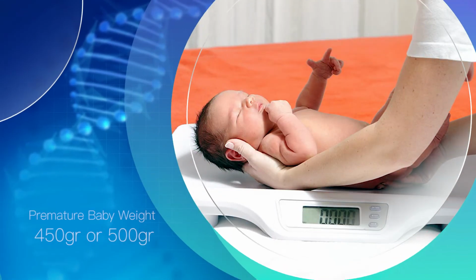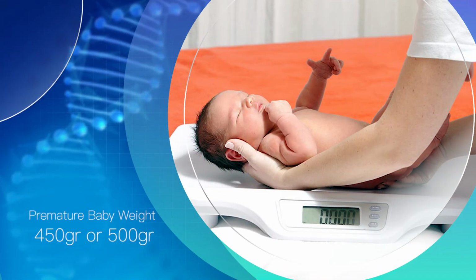Now these preterm babies are extremely small. Their birth weights can vary anywhere from a minimum of even 450 to 500 grams. Can you imagine? Normally we talk about babies weighing 2.5, 3 kilos, 3.5 kilos, but these babies weigh just about half a kilo.